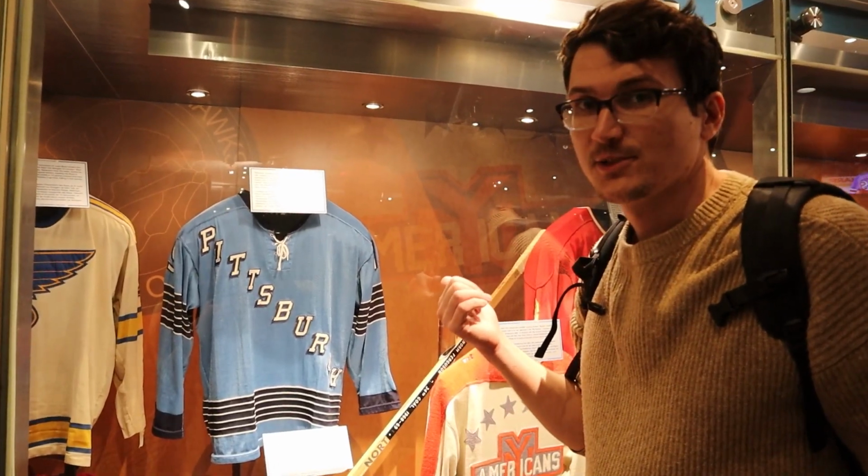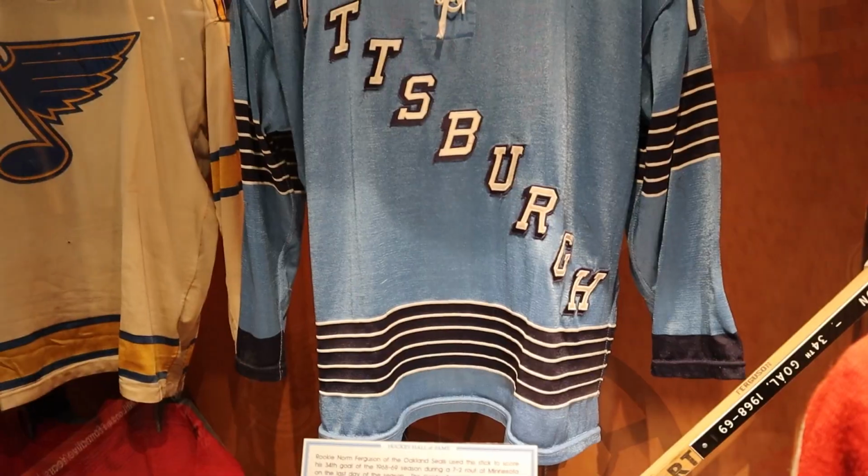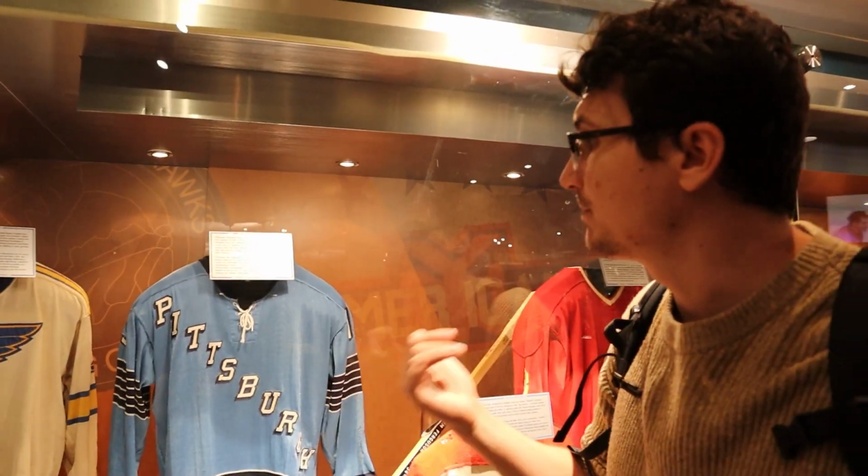So right here is the Pittsburgh Penguins' original jersey and the original colors, which were blue. If you're familiar with Pittsburgh, most of our sports teams are black and gold, but the Penguins were originally blue when they first started. Here's an interesting section on the Olympic hockey games, which is pretty interesting.